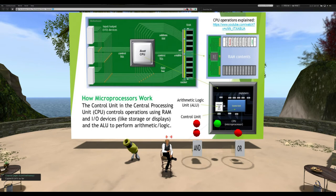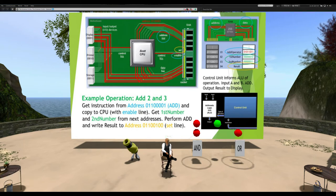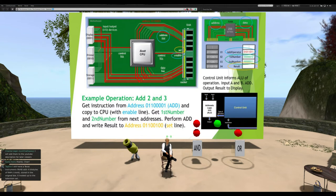So let's take a look at what we would do to add 2 and 3. This is kind of how it would work in the CPU itself. Essentially, you would go, okay, I need some instructions. And they will be out there for you. So the little CPU, the processor, is sitting there and goes, I need some instructions. And so it goes to look, you can see the address there, 0100001, where the red represents electricity going through the wire, and the green represents it not going through the wire. Yeah, I can remember that too.